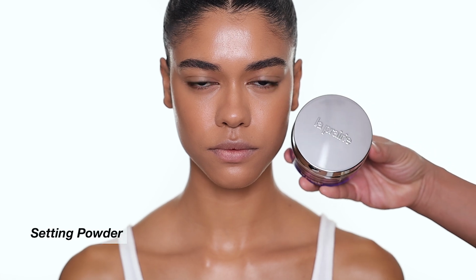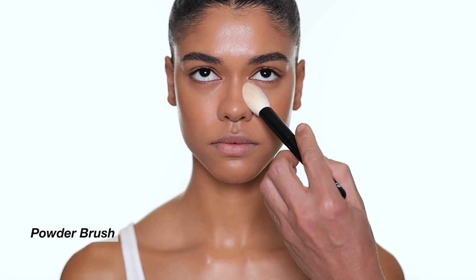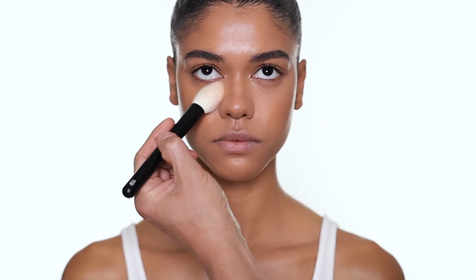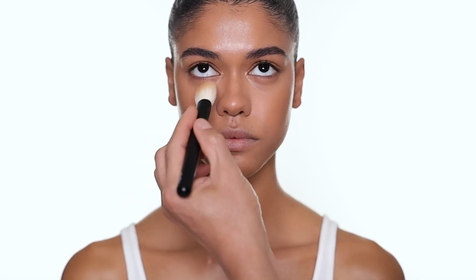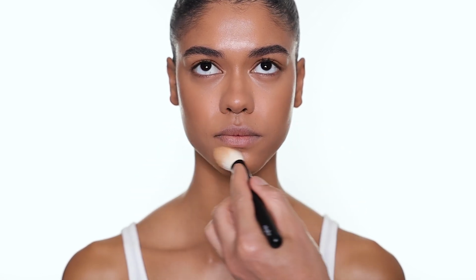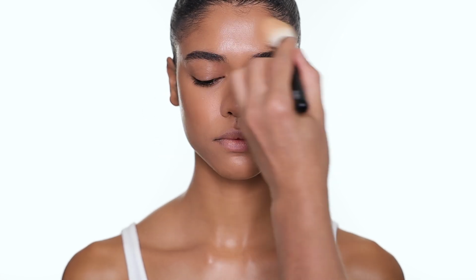For powder, I'm going to use La Prairie Skin Caviar Loose Powder. This is a translucent 2. It's absolutely beautiful. It's been around quite a bit, but I just had a chance to try it recently and I really love it. This is a lightweight loose powder and it does help to create that natural, beautiful finish. And a great thing about this is it's infused with skincare, so you feel hydrated the whole day.